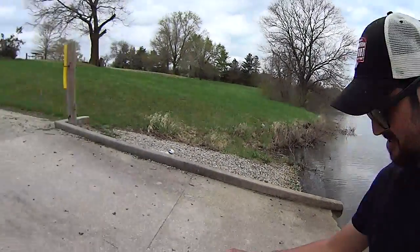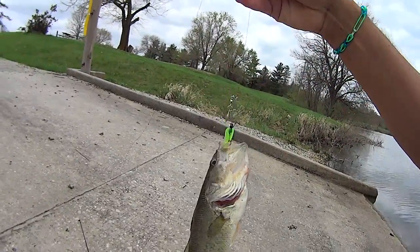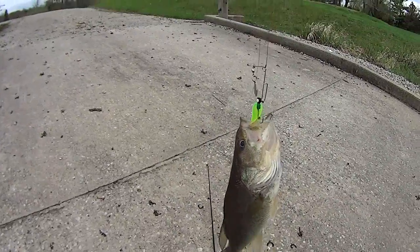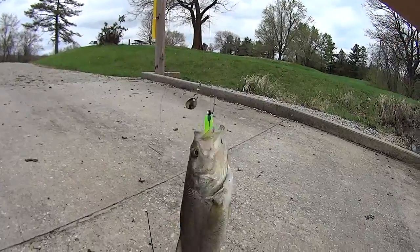Just been casting out here for about 20 minutes or so. Was getting a couple bites and hooked this, looks like a largemouth bass here by the size of his mouth. Definitely one to release. It's just not big enough, but kind of exciting.